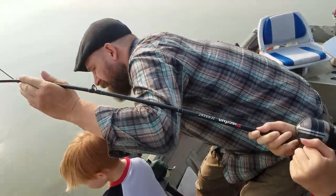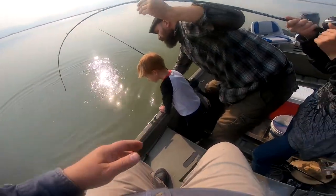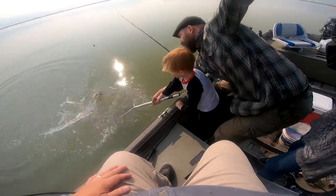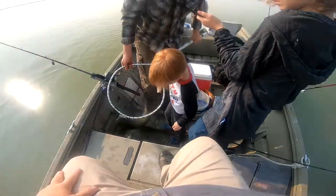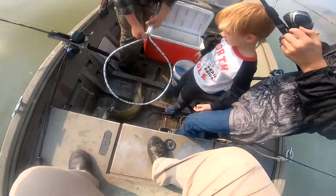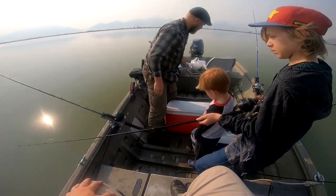Go over here a little bit closer to the edge of the boat. Okay, lift up your pole. There he is. Holy cow. Wow. Okay, push the button. Push the button and let the line slack. There you go. Good job. Wow. What a monster. What an amazing huge cat.